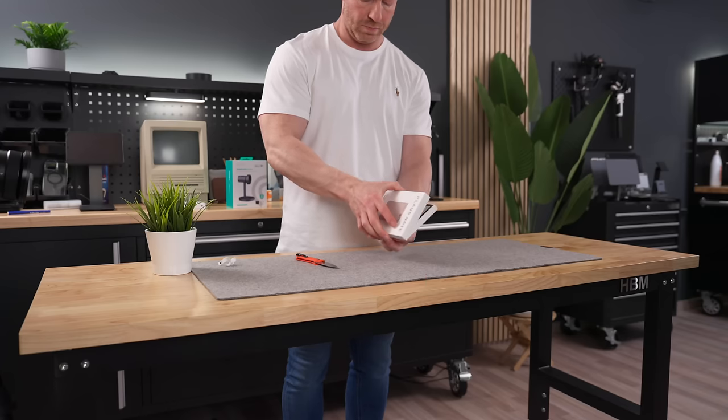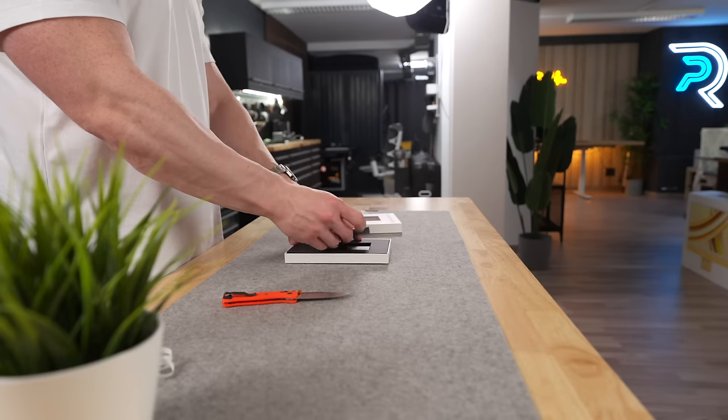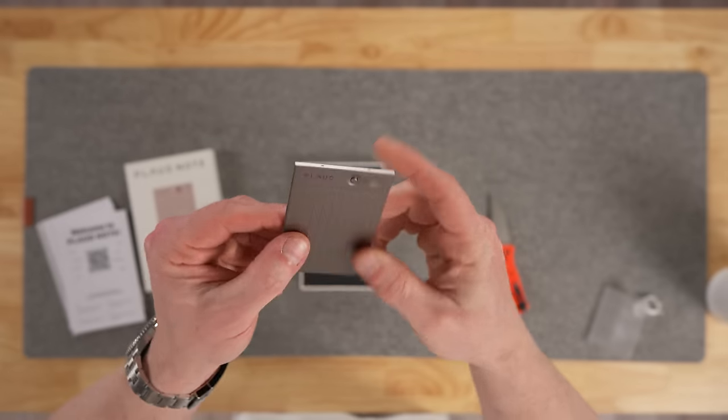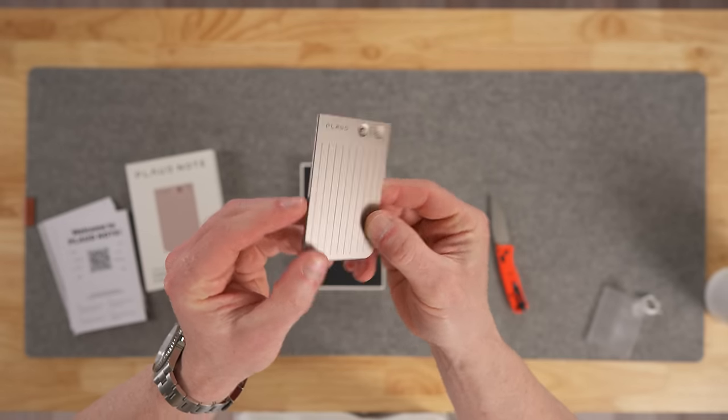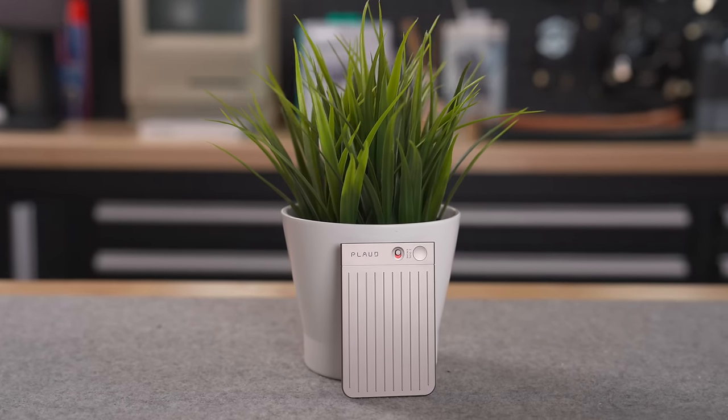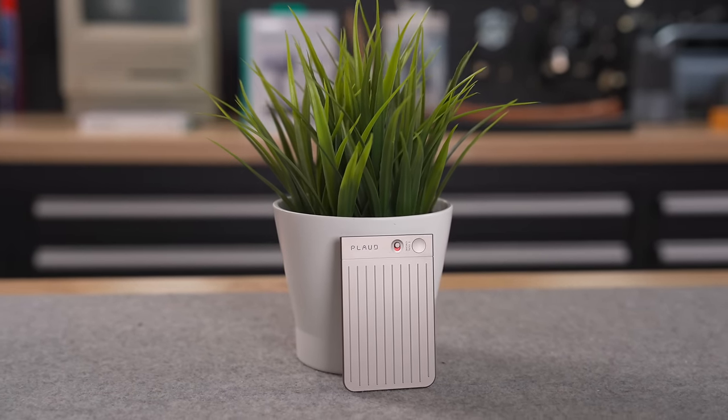Next up is this little guy. This is the plot note, and what can I say? This guy actually deserves its own video, but I really wanted to mention it here because it's such a useful little thing that comes with its own MagSafe wallet, making this a perfect accessory for the iPhone. In a nutshell, the plot note is actually the world's first ChatGPT-powered AI voice recorder. This ultra-slim, ultra-light, and ultra-premium-looking device is not just a voice recorder, but an all-in-one AI assistant.